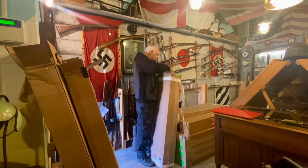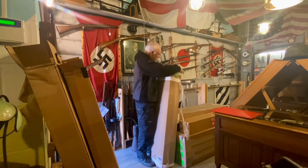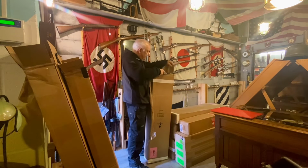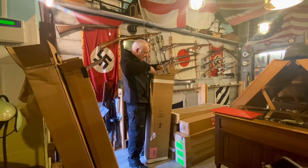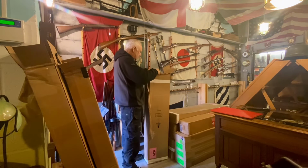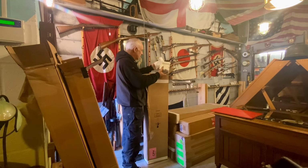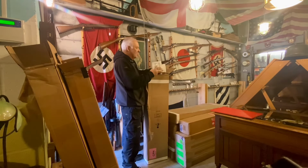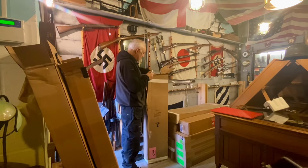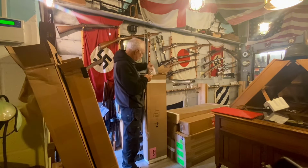I want to be careful. I want to preserve the packaging as much as possible, so we can reuse it when I send it out to customers. I have no idea, because I'm too lazy to match boxes to numbers, what's in each box. But we'll start here. Looks like a couple of rifles.